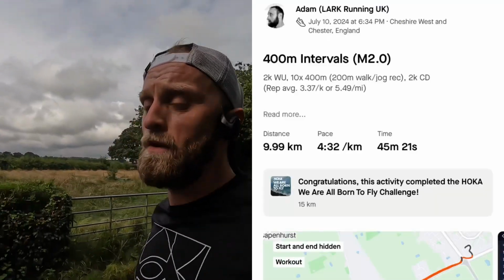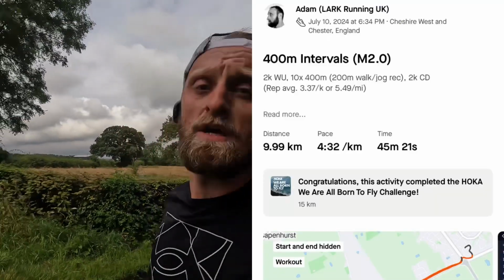And then on Wednesday, as I like to do when my legs start feeling quite heavy, is to inject a bit of speed back into them. So I did my speed session on Wednesday. Now this week I did 400 meter intervals. Wanted to get some short, faster interval bursts in, liven the legs up a little bit and not get them too lethargic from all the longer, slower running.